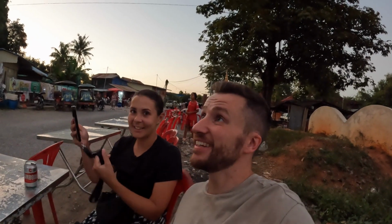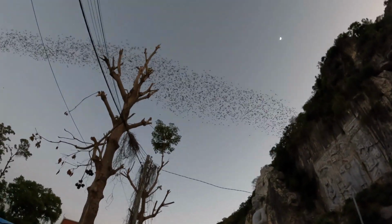It's even better tonight. They've swarmed right over our heads, literally right over our heads. This is so much different to last night.